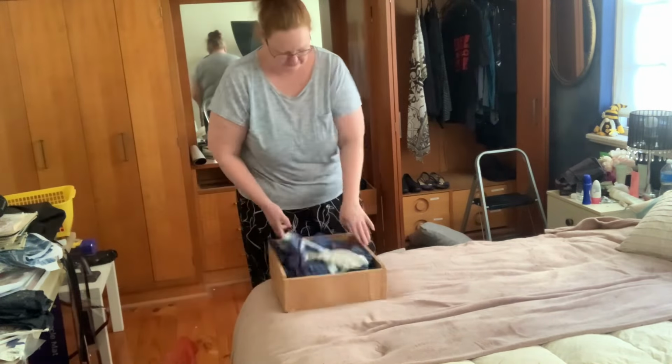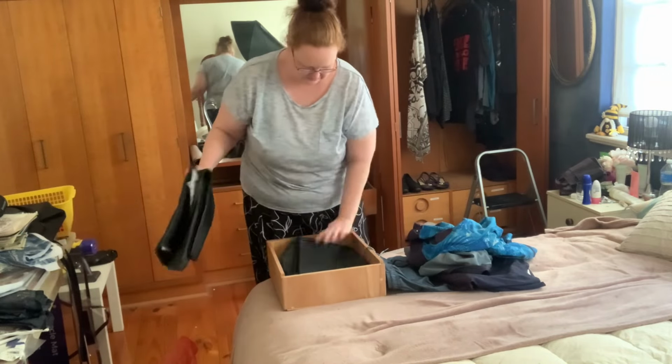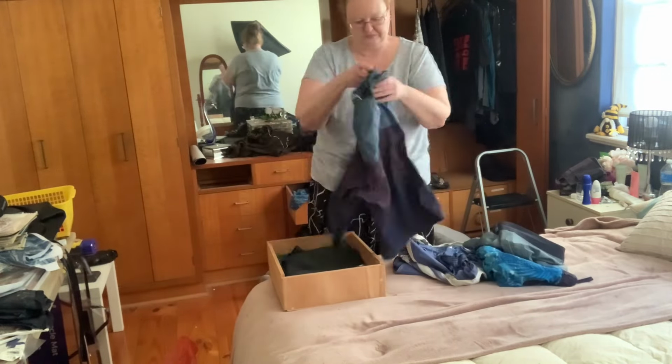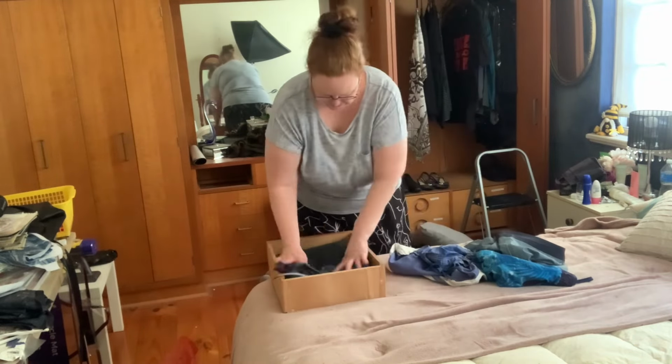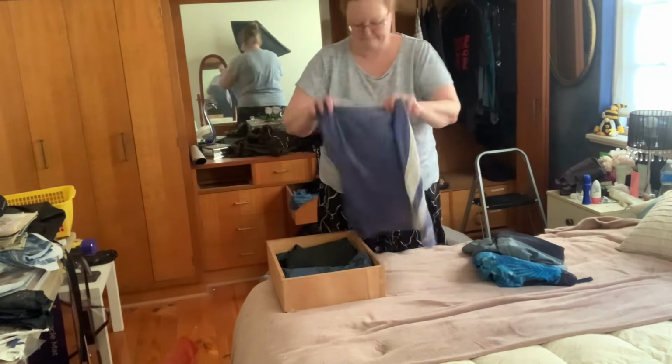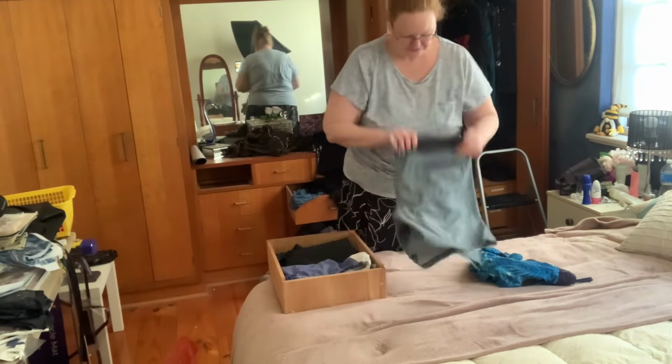These are the last sets of drawers that I need to go through. Half of them are hubby's and the other side are mine. So this first drawer I had already gone through with him, but I just wanted to double check. So in the bottom we've got a couple of those travel bags, I call them body bags, suit bags. I was going to hang them up in the wardrobe, but they're just easier to stay in the drawer.